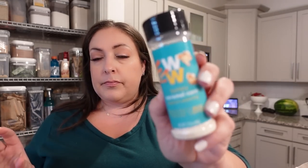And then I also got this, which is the buttery caramel corn popcorn seasoning. So I'm excited to try that out. I will let you guys know what I think.